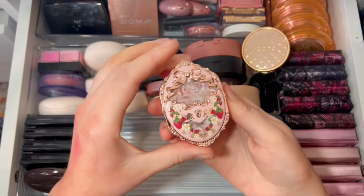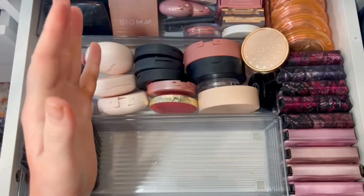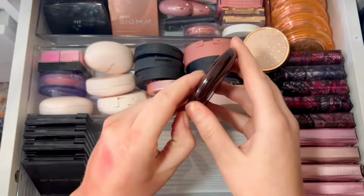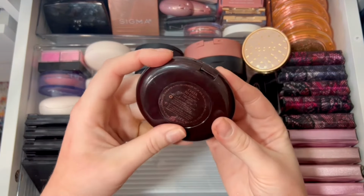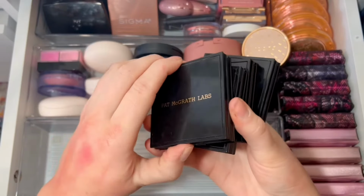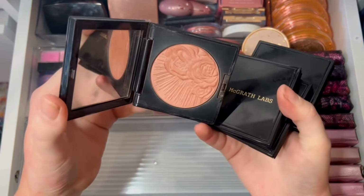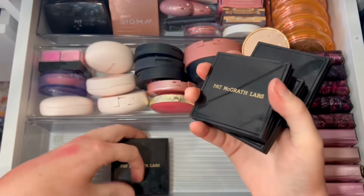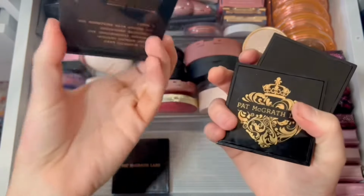I'm going to keep my Flower Nose blush because it's just beautiful to look at. I'm going to keep my Charlotte Tilbury Cheek to Chic blush in the shade Love Glow. Then I have my Pat McGrath blushes. We have the shades. This one is Desert Orchid. This one's my favorite, maybe. The toss up between that one and Flirtatious. This one is Paradise Venus.